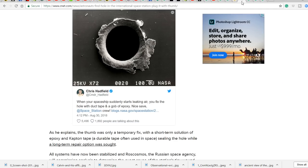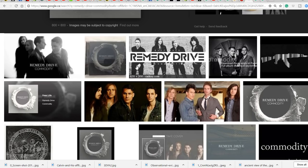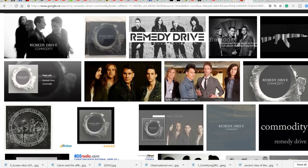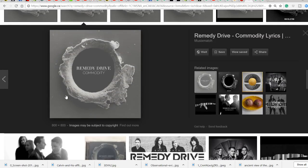Now, I thought it was interesting in this article how they're talking about how it wasn't the best remedy. Right here. Can you see right here? The best remedy. Well, it's interesting because they're taking the hole from Remedy Drive. I mean, you can't make this stuff up. They're taking it from a Christian rock band. They've got quite a few albums to date. The newest one that just came out is The North Star by Remedy Drive. Another good album. Like I said, these guys have been around for quite some time. I'm not sure what their response is going to be to all this nonsense, that the International Space Station is portraying the hole to the world, saying this is exactly what the hole was.